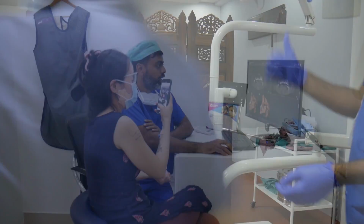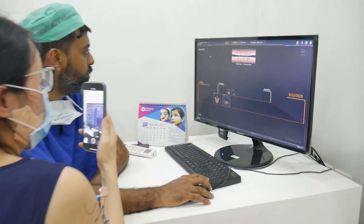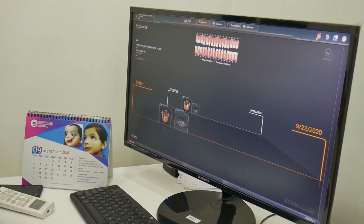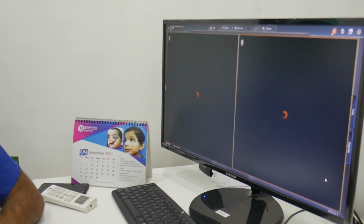Alright, so what we're going to do is show you the before and after first. So there you are. I'm going to start with yours. This is before, 3 days ago, I thought. And this is after, that's now. So now we're going to compare.